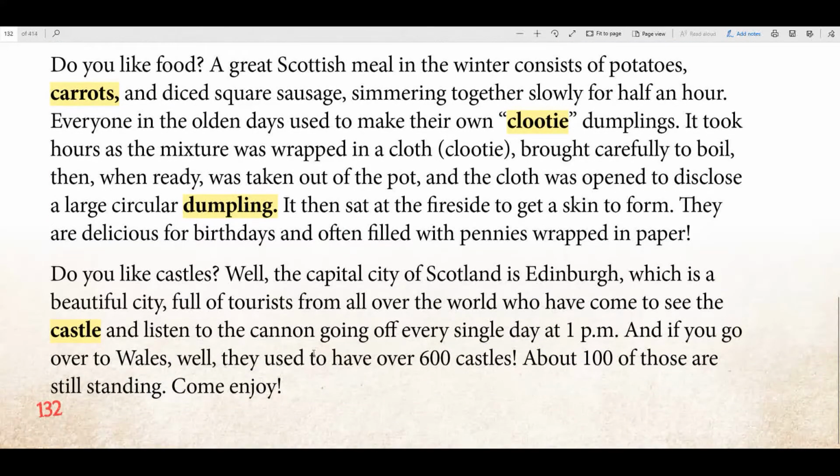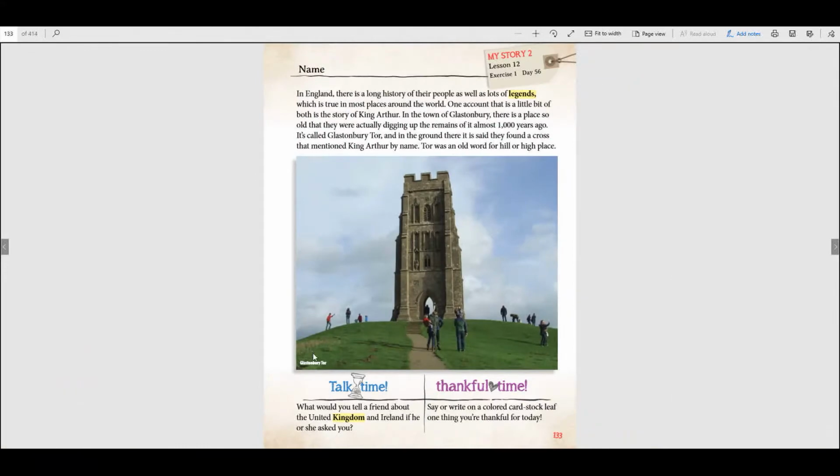Do you like castles? Well, the capital city of Scotland is Edinburgh, which is a beautiful city full of tourists from all over the world who have come to see the castle and listen to the cannon going off every single day at 1. And if you go over to Wales, well, they used to have over 600 castles. About 100 of those are still standing. That would be a good place to go, wouldn't it?